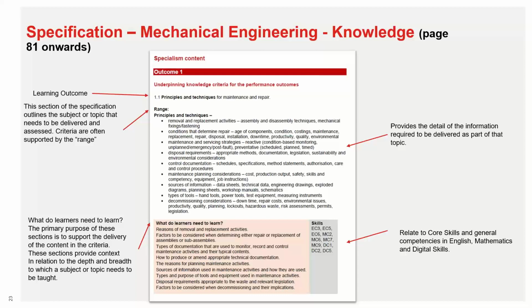Within those topic areas as well, we've got detailed information regarding that range and what needs to be delivered as part of that topic. So you've got different types of maintenance service strategies: reactive, condition-based monitoring, unplanned, emergency, post-fault, preventive, and then English, maths and digital skills. So as you can see, an outcome is identified on what those types of skills are within the specification.